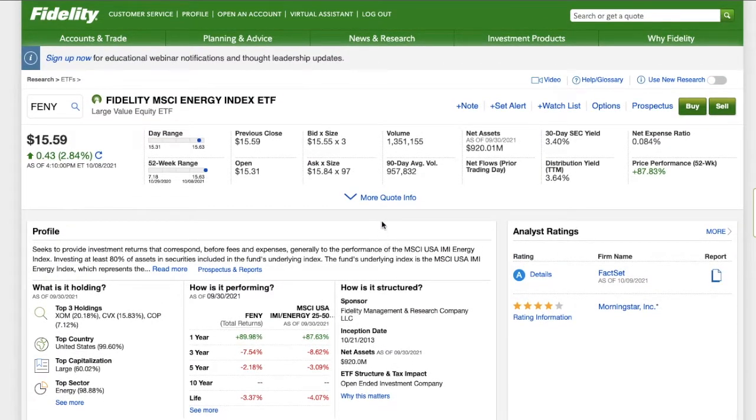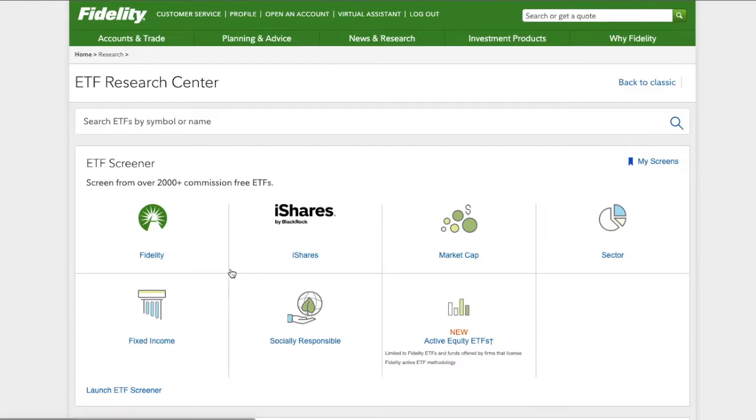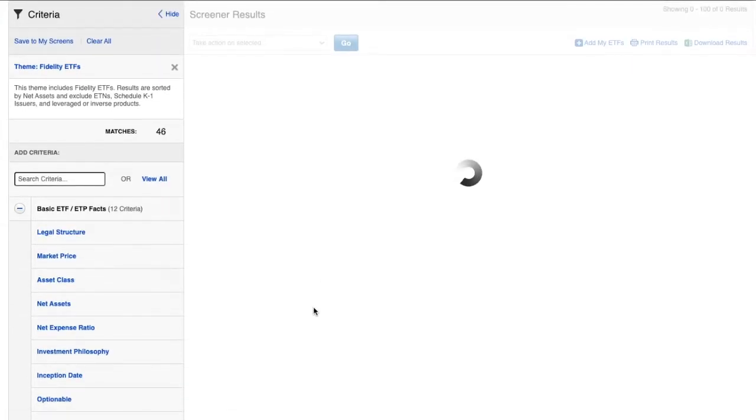They offer other ETFs, which I'm trying to see how I can get back to. Let me just click here under ETFs and see if it shows. Okay, that's fine. So we can just go back into it real quick. And when you're looking into this, that's the energy one.